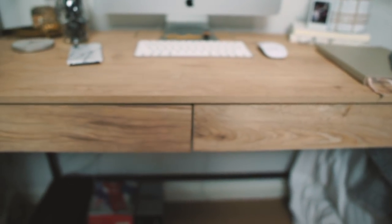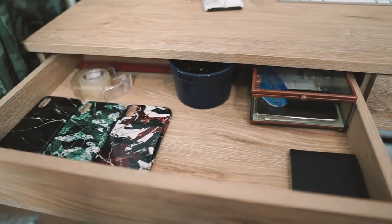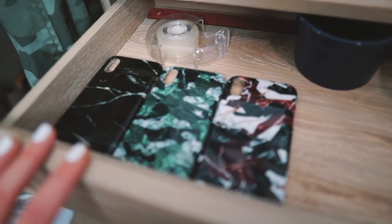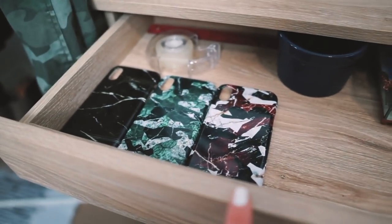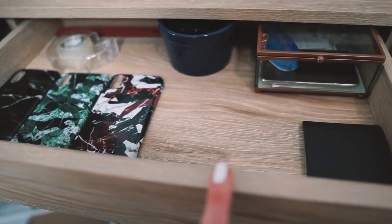And then moving on, we have these two drawers right here. So in this first drawer, I basically have some random stuff, I guess. I don't know how you would categorize this drawer. But first off, I have all of my favorite Berga cases. They've sent me a ton of phone cases, and I'm missing a few that I've let my mom borrow. I think she still has them.